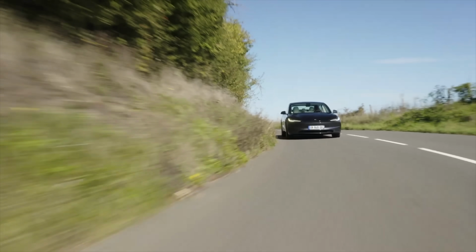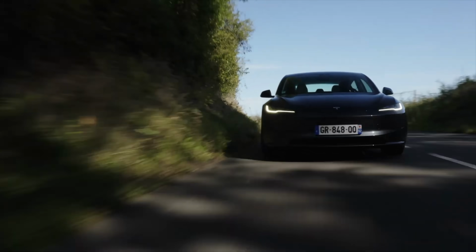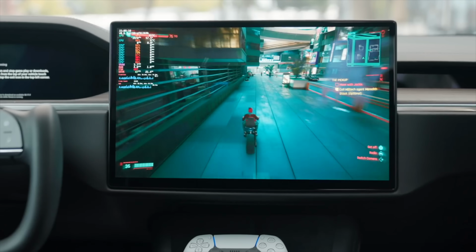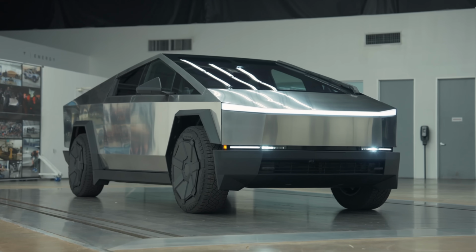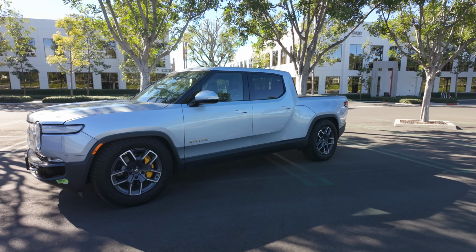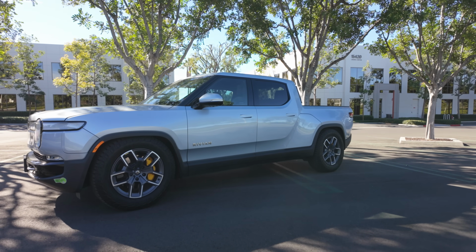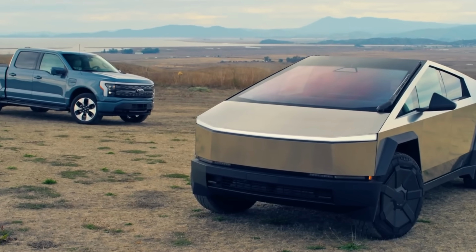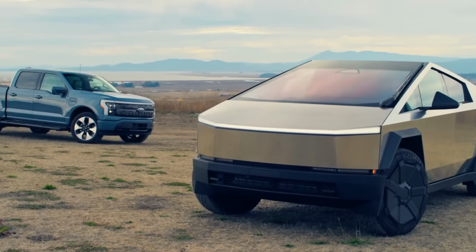Both pride themselves on range and performance and versatility. Both do their own custom software. Both now make a pickup truck and an SUV. And really, it seems like for the most part, both companies, Tesla and Rivian, are going after the same customer, which is you. And don't get me wrong, competition is good in this space, it keeps everyone competitive.